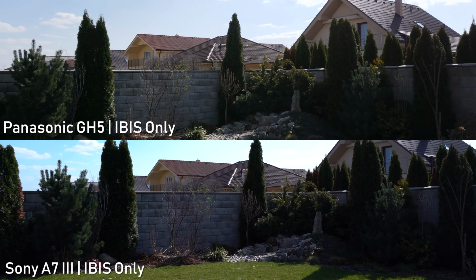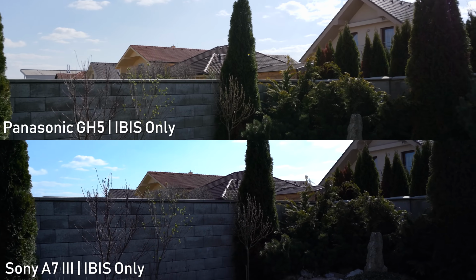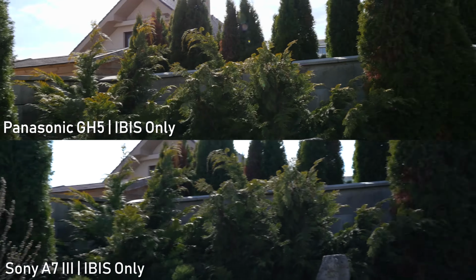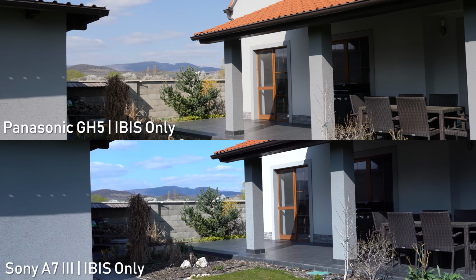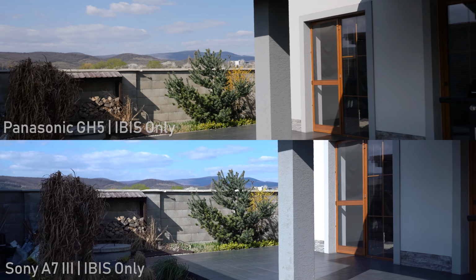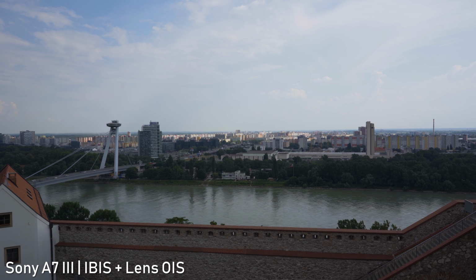The in-body image stabilization is much better on the GH5. The difference is pretty significant. A7 Mark III in-body image stabilization is good for holding the camera still at wide angles. It still makes a big difference compared to no in-body image stabilization at all. It is not great for walking unless you use ultra-wide lens though.